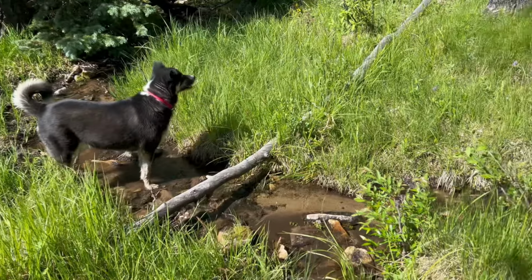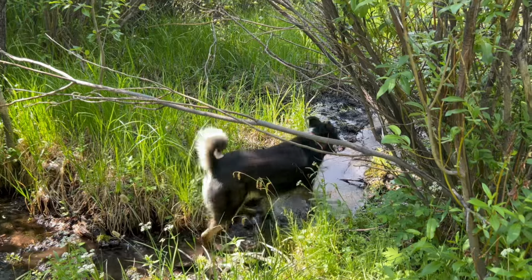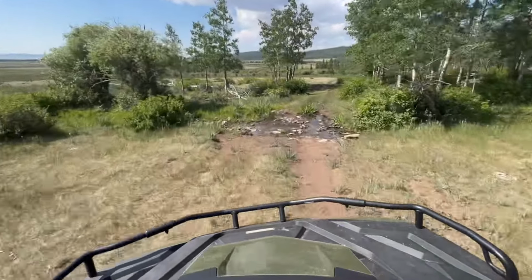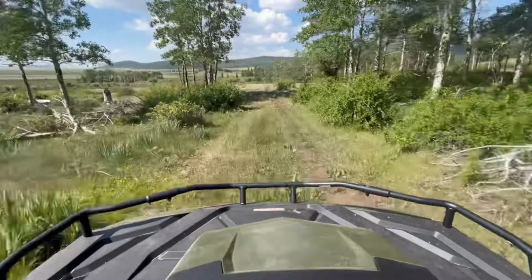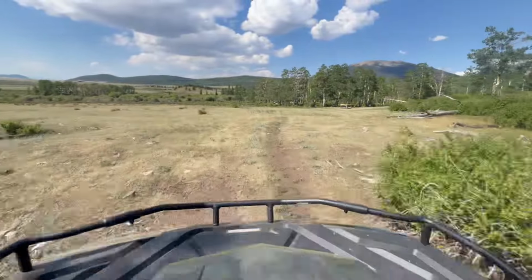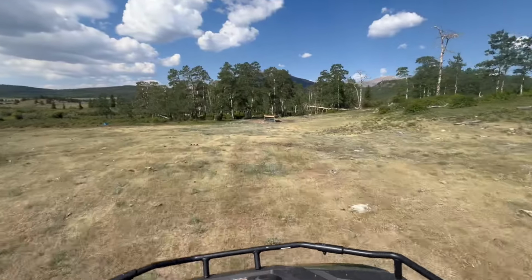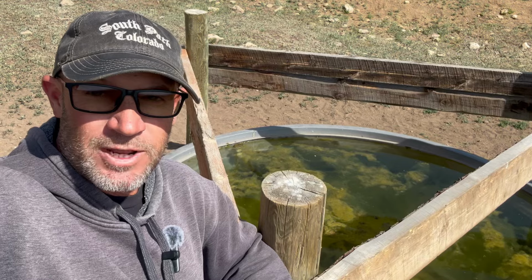Two more springs up here to check out, just below the ox stalls. This is that Halthusen drainage below the head gates. Even though that creek's being diverted, the water bubbles up here in a spring. And here's the last spring we're going to check out today.